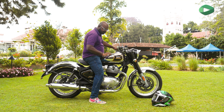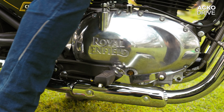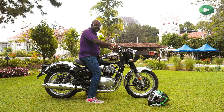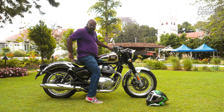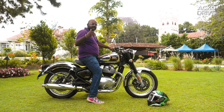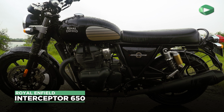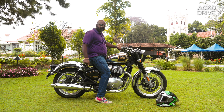One more advantage of the center set foot peg is that when you're riding through city traffic, your shin will not hit the foot peg, which is the case with the Interceptor, and it is quite painful. Another thing for the pillion rider, although it doesn't have a pillion seat over here, you can see the foot peg for the pillion rider is now much more lower compared to the Interceptor 650 because this is a straight pipe that has a raked exhaust muffler. So in terms of space for the pillion rider, this will be more comfortable.